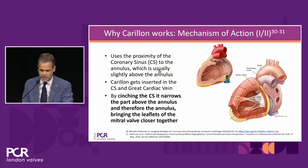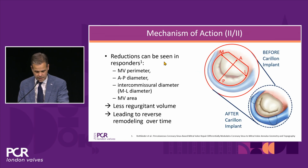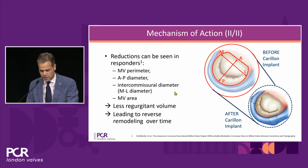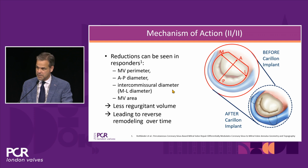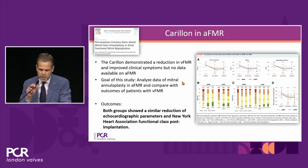What we already saw from Vlasios is very nicely how the CARILLON works. The idea is that the coronary sinus is in near proximity of the annulus, and by cinching it, by putting in your device, you can reduce the AP diameter and start reverse remodeling in these kind of patients. When they respond, we see a reduction in the perimeter, a reduction in the AP diameter and intercommissural distance, the area gets less. But over time we also see reverse remodeling, and less and less regurgitant volume over the valve.